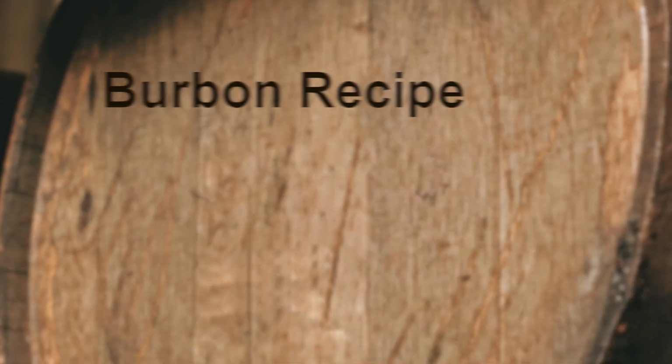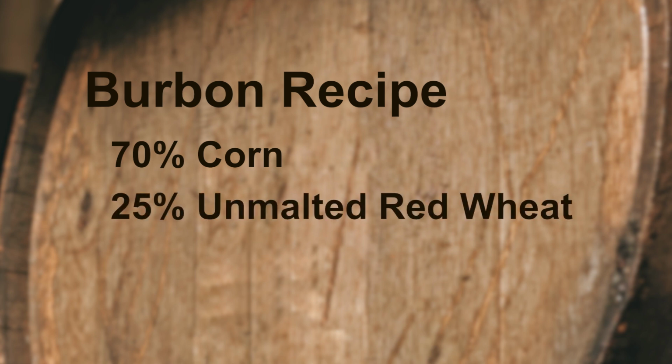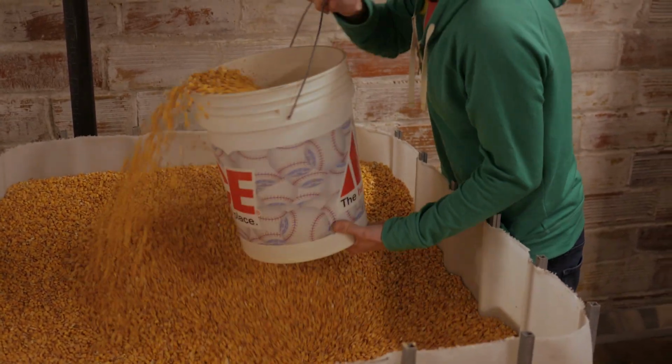Do you mind telling me what the recipe is? Yeah, for the bourbon, that's 70% corn, 25% unmalted red wheat, and then 5% barley. Wait, did that add up? Yeah. Okay. So it's a wheated bourbon. Wheated bourbon. Yep.